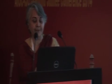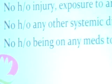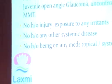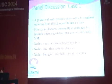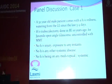Nice cases which all of you would be seeing in your daily practice. This is a 32-year-old male patient who comes with a history of redness and watering from the left eye since the last 3 or 4 days. He had a history of trabeculectomy done in both the eyes 10 years ago for juvenile open-angle glaucoma, uncontrolled with maximal medical therapy when the surgery was done.